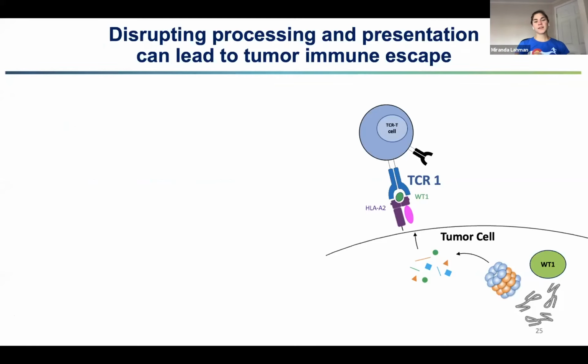Now, as I was saying earlier, you need to get this peptide onto the surface of the cell, which requires chopping it up with the proteasome into that peptide and loading it onto the HLA. So if you disrupt any part of this processing and presentation, it can actually lead to tumor escape. So you could, say, lose your WT1. If you don't have WT1 expression, the T cell can no longer recognize the tumor. So the cancer is able to hide from our therapy.